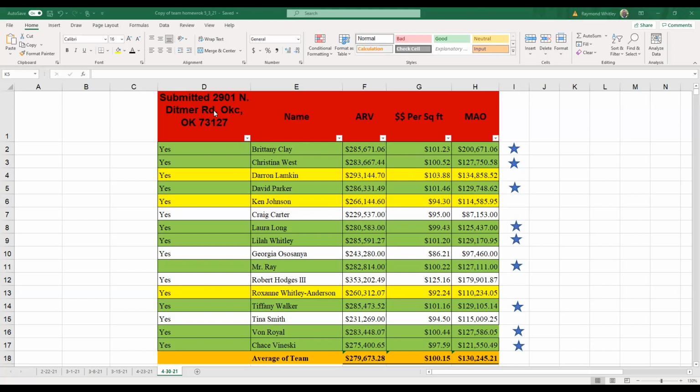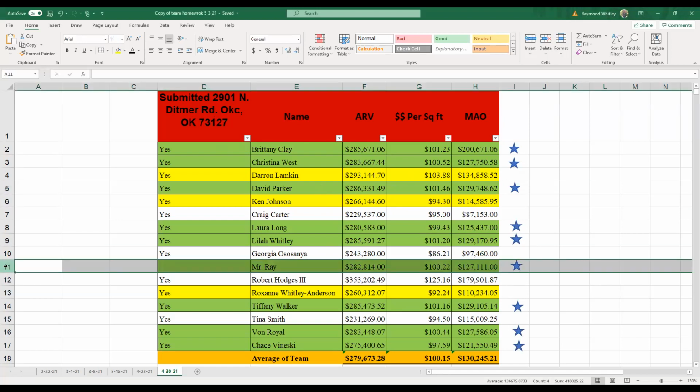2901 North Ditmer. And this is the ARV is what we're looking for. And we're also looking for the MAO. So as you see, Ray says he believes this property is going to come in about 282. And so if you were anywhere close to 282, then you got a green. If you were close but still off a little bit more than what I'd like for you to be, I gave you a yellow. That means you was close, but you're still not close enough. And if you didn't get anywhere near it, I'm gonna have to leave you white.